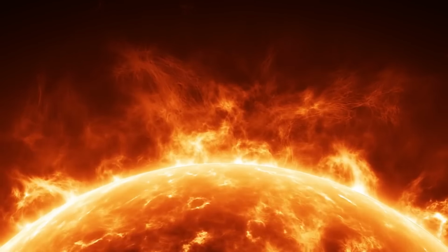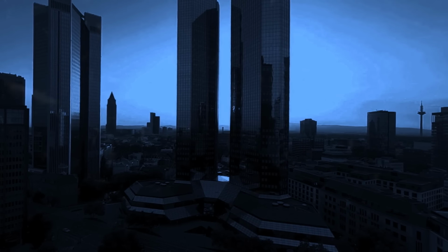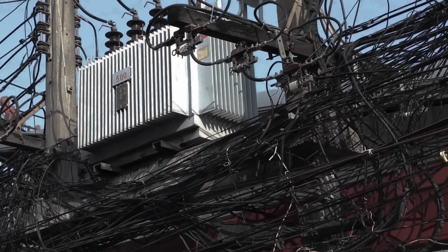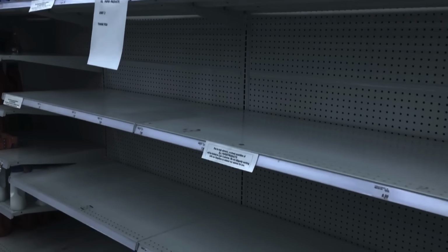An incredibly powerful solar flare could cause loads of infrastructures to fail, including communication, medicine, banking systems, and transportation. Earth would be left without electricity for a long time, and people wouldn't be able to reboot the already broken power grids. Water supply systems would be out of order. There would be no food in supermarkets.